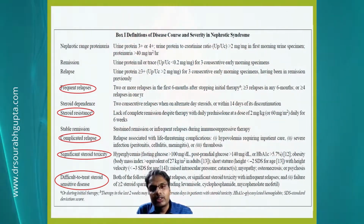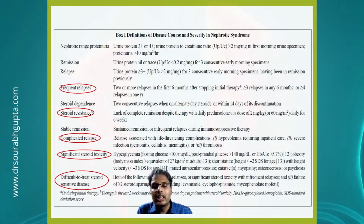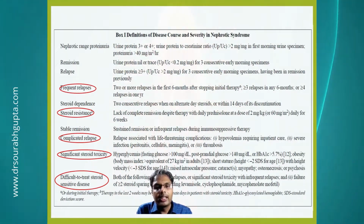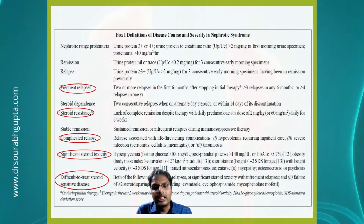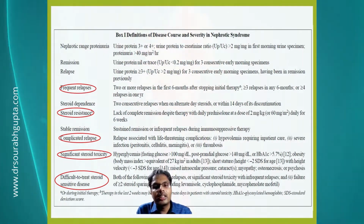One should look for fasting glucose if it is more than 100, postprandial if more than 140, and HbA1c of 5.7. The patient is having obesity. So this is defined in pediatrics as a body mass index equivalent.